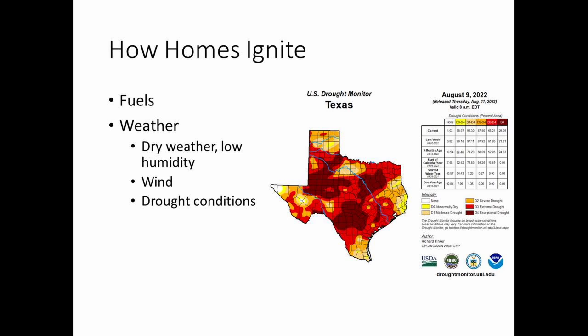Fortunately, whenever I was there in San Marcos fighting those fires in Dripping Springs, that same weekend that they were fighting fires in Bastrop, we didn't have the wind. But with those dry, low humidity conditions and the wind blowing, that's just going to push that fire to those fuel sources, just push it going. So we see that, dry, low humid conditions during drought conditions.